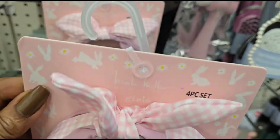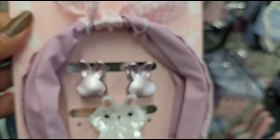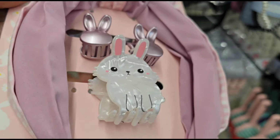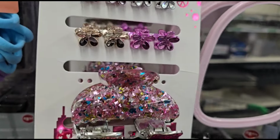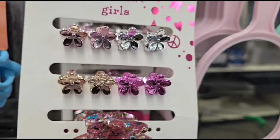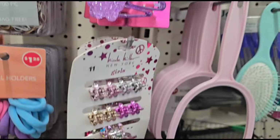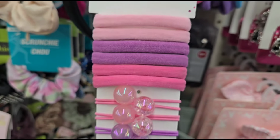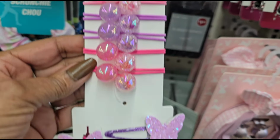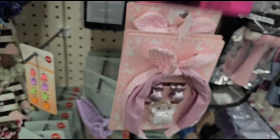These are so cute. This is a 4-piece. I don't know who that is. Nicholas Miller? Nicole Miller. It's a headband, 2 little bunny clips, and a claw clip in the bunny. Isn't that cute? For $1.25. And then they have this one, Nicole Miller New York Girls, with these cute little sparkly little flowers in different colors. And then they have the big claw clip and the small one. And then they have this one up here, which is really, really nice. Nicole Miller, New York Girls. And you got your headbands, your bobble headbands, and then your butterfly clip-ins. Those are cute. I've never seen those before. Wow.